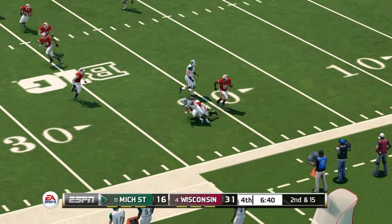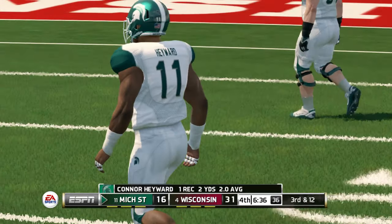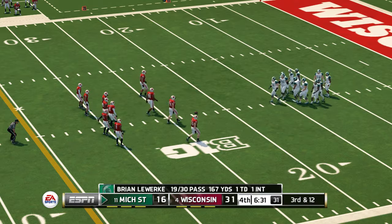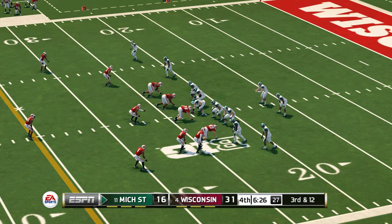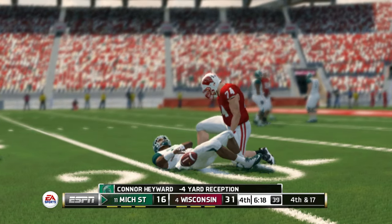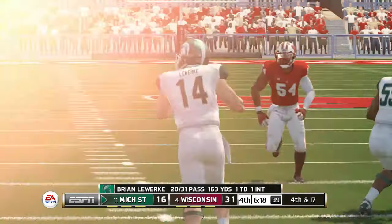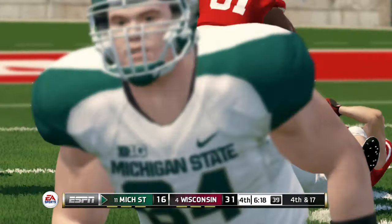Zips it to the back. And they make the stop at about the 23-yard line. Catches it and hit immediately for a loss. That's going to bring up fourth down. Just a great job by the defense. These guys are disguising their defense so well that they're confusing the quarterback and the offensive line.